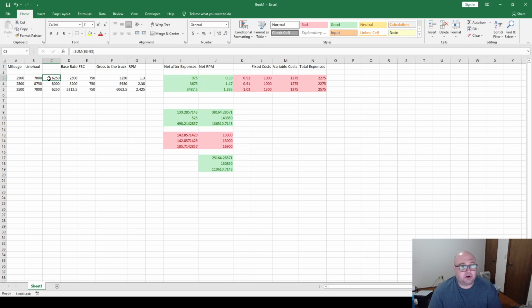Minus fuel surcharge. So this second number right here is line haul minus fuel surcharge, and we're doing fuel surcharge at 30 cents per mile. So 30 cents a mile at 2,500 miles comes out to $750, which is this column right here, fuel surcharge, $750. So basically, this column is just the full line haul rate minus what they're paying in fuel surcharge, $750.